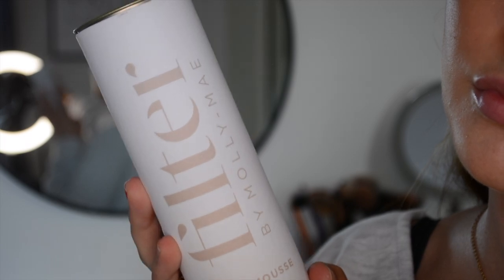I love it. And then moving on to my second beauty product, it is of course Filter by Molly Mae. Wow, what a girl. She knows how to make a good fake tan. I've absolutely been loving this. Tonight is actually my night to redo my tan, which I'm so excited to do. Oops, just got lipstick all over it. Packaging is just absolute goals. The tan is absolute goals.